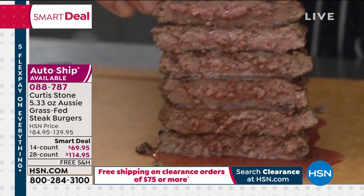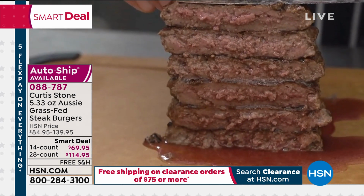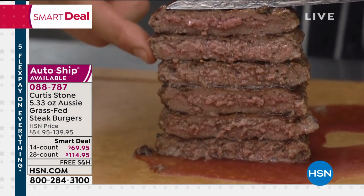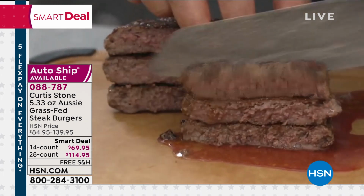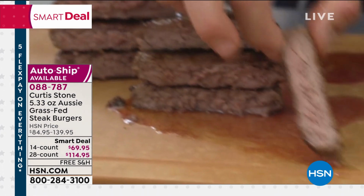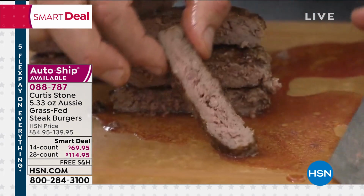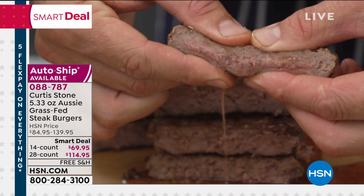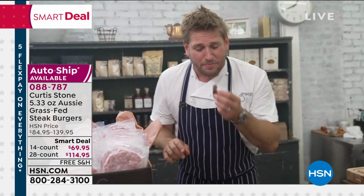Now, the reason I've cut these in half is I want you to see what's going on the inside, right? I can show you on the outside, that's the easy part. But on the inside, you want to see how juicy and fabulous these burgers are. Let me go ahead and cut a little piece and show it to you. Now, that burger there is actually well done, as you can see. But even a well-done burger, look at this. Look how juicy and sensational that texture still is, right? So even if you cook your burger all the way through, which I would say leave it a little pink.